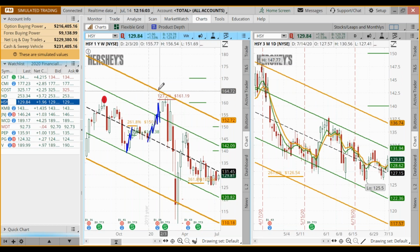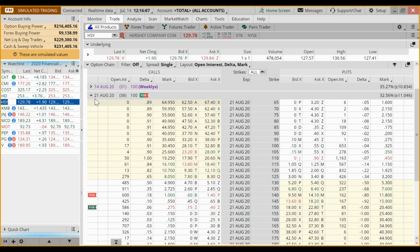Why not do that? So what we would do on Hershey is come up to the trade tab. We've got the 21 August. It's sitting at 120, let's call it 130. And to put on a bull put, we want to subtract 11. So we want to subtract 11, and that's going to take us down to 119. So maybe what I want to do is sell the 120 and buy the 110 put. And for that I'm going to get about $1.15, something like that.